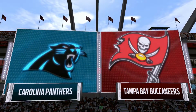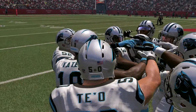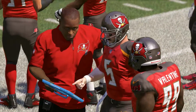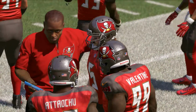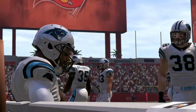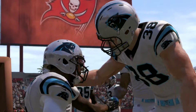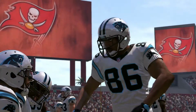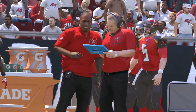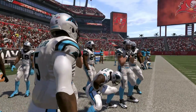So for the call of this week's 17 matchup, let's send it out to our broadcast team, Brandon Guyton and Charles Davis. Thank you, Larry. With the distinctive pirate ship in the north end zone, we can only be in one place, and that's Raymond James Stadium in Tampa. Today, the curtain falls on the regular season, and we've got a good one in store between the Carolina Panthers and the Tampa Bay Buccaneers.